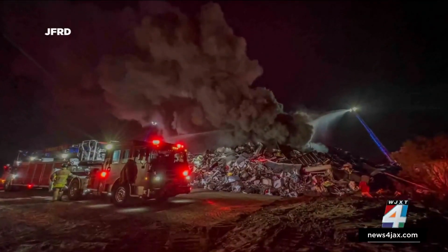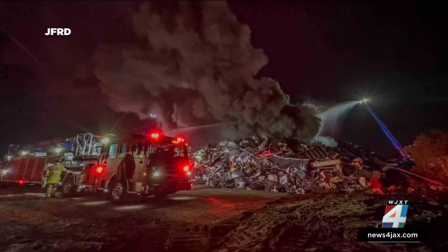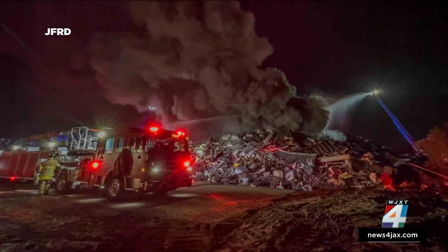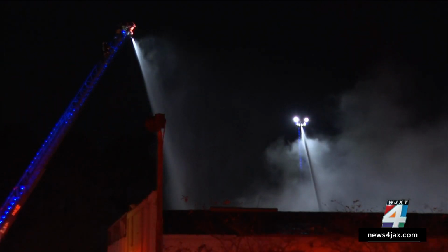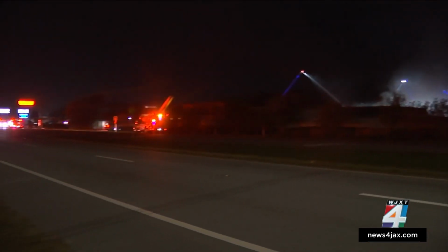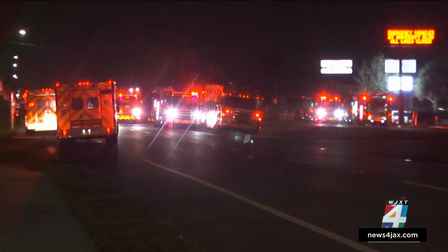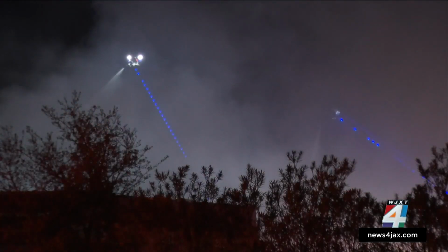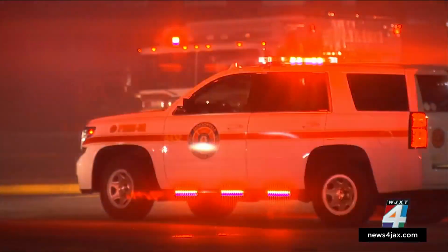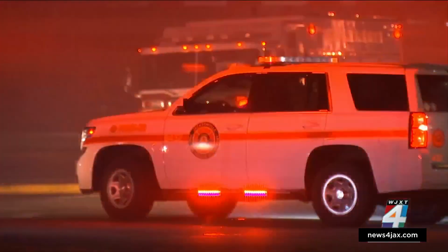JFRD spokesperson Eric Proswimmer explaining why this fire at Jacksonville Metal Recycling Center was tricky to fight after tweeting out this picture of it. The fire starting shortly after 4 o'clock this morning and shutting down nearly a mile stretch of Phillips Highway. No one was hurt and no buildings were affected, but the smoke so thick at times, a haze covered the area, making it difficult to even read signs on nearby businesses.